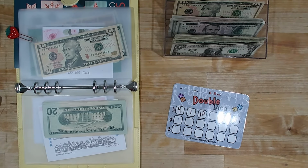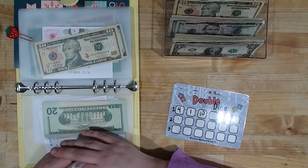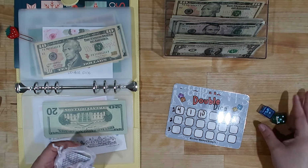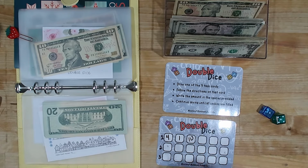So Double Dice, like I said, is a fun savings challenge by Mischief Managed Budgets. It's a really cute challenge. I have the instructions here. It says, draw one of the 9 task cards, follow the directions on that card, write the amount in the spaces provided, continue saving until all spaces are filled.